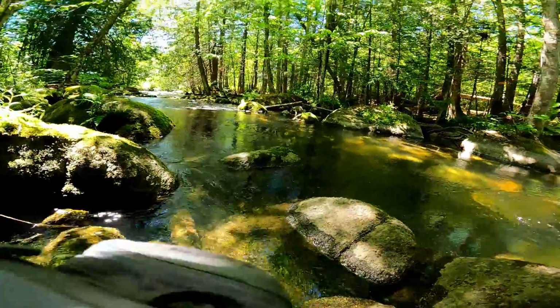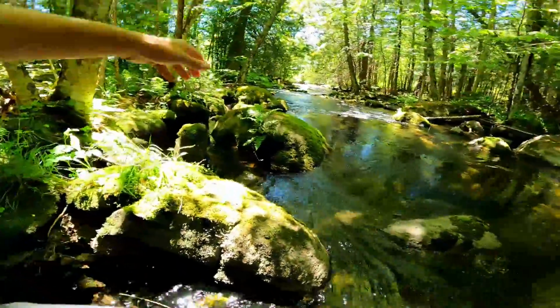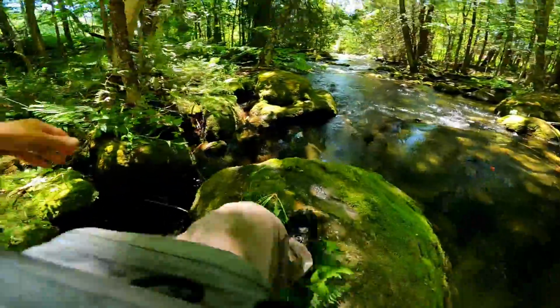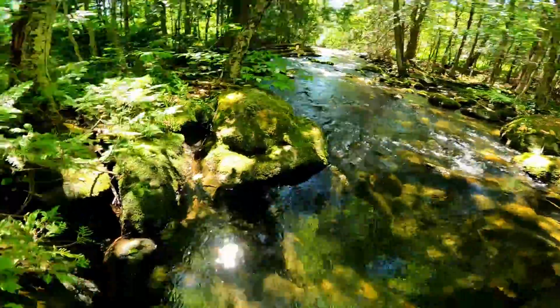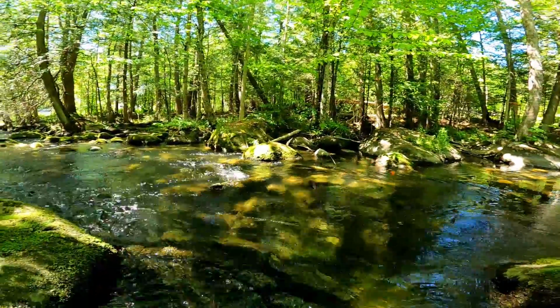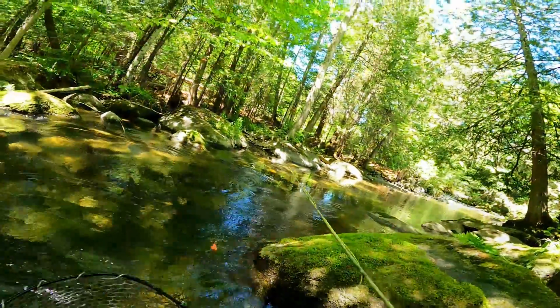Whoa! Whoa! What do we got here? Fish is downstream of me. Shoot! It'll fall over if I rush too much. Oh boy. What is this? Another rainbow. Another rainbow. All right. Nice.